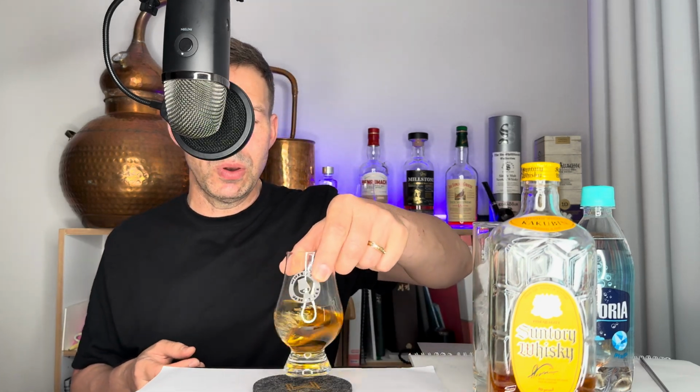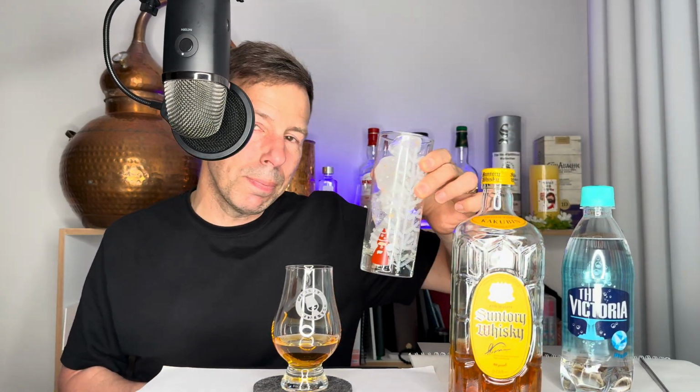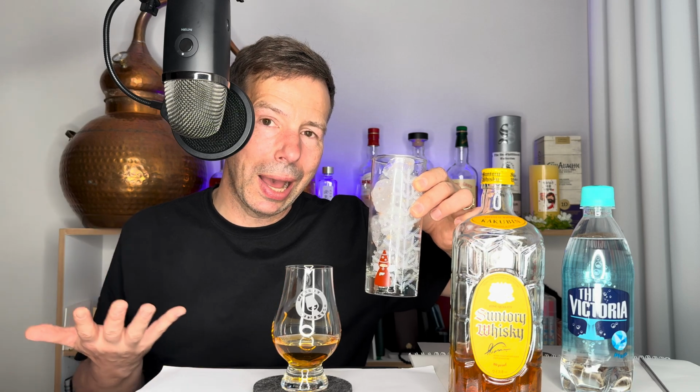So we'll check out the nose, the palate, and the finish for Suntory Kakubin. And then I'm going to make a simple Japanese-style whiskey highball, perfect in time for summer. So we'll check that out together, okay?